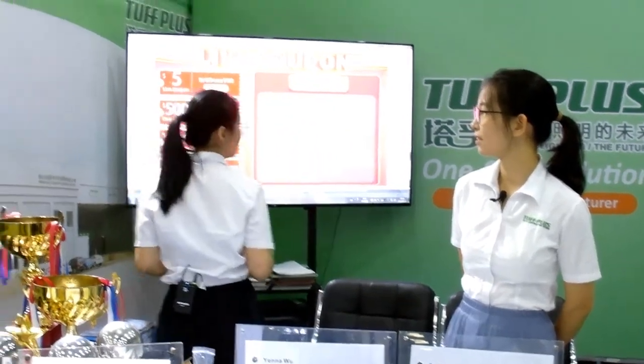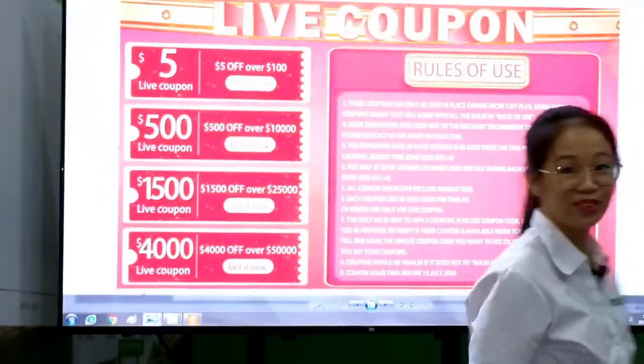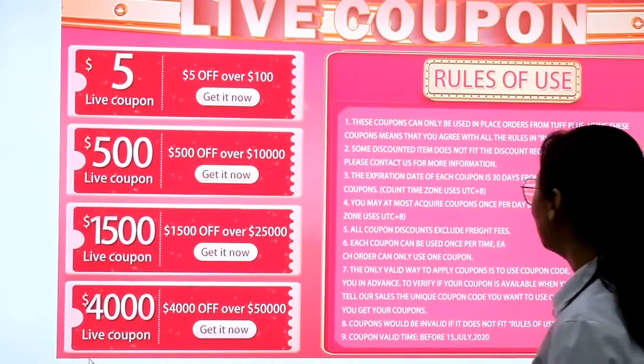Okay, after we show so many different kinds of LED light bar to our friends, I think now they mostly want to know how to make the order and how many discounts we could offer to them right now. Yes. First, Yana, could you introduce how our customers can make the order? Okay. Coupon first, the discount first.